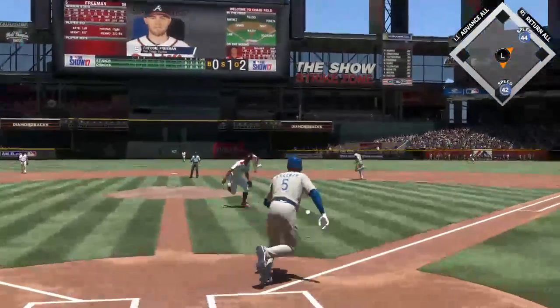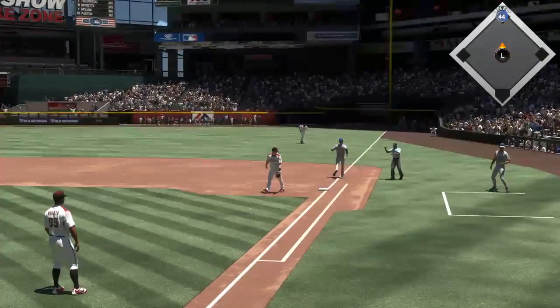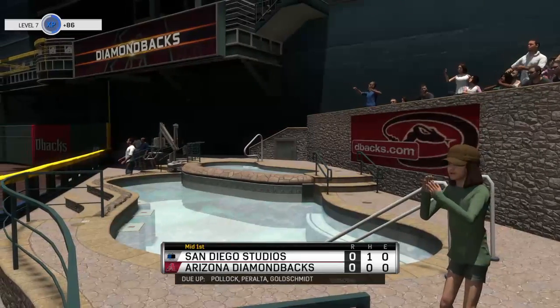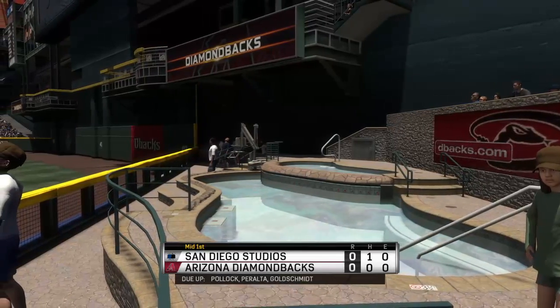A little bouncer. Throw to first in plenty of time, and the side is retired. So no runs, no hits, no errors, 1 man left on. And now the Diamondbacks will get their first turn at it. No score.